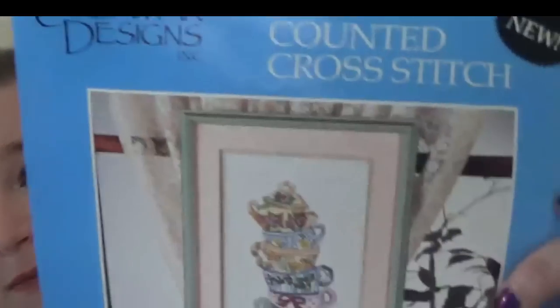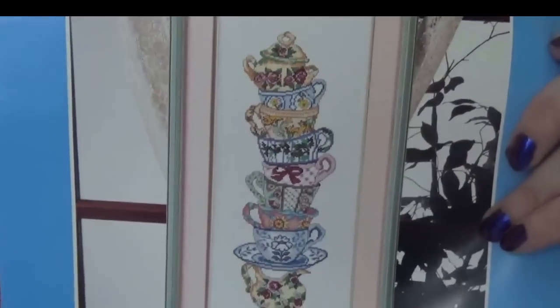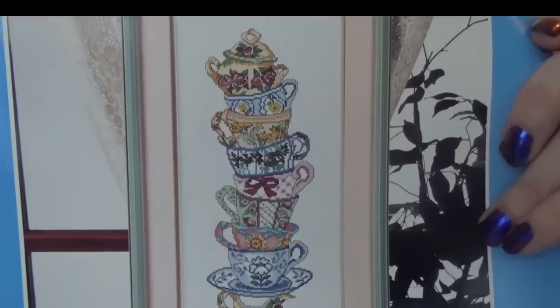There, that. And it is all wrong. So I have to rip it out and restart it again. You'd say just give up on it, but for some reason I have always wanted this one in my house ever since I was 16. Even though it's not really my style anymore, I want to finish it. But it's this one. Stacked Teacups by Candlemar Designs.